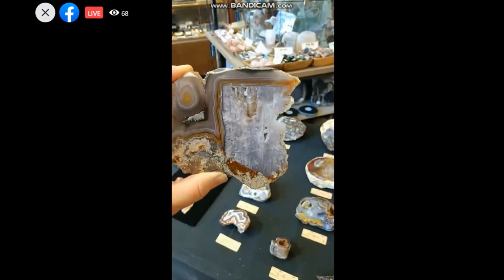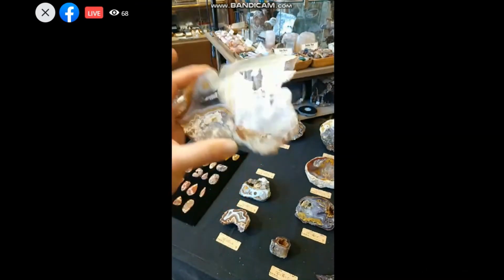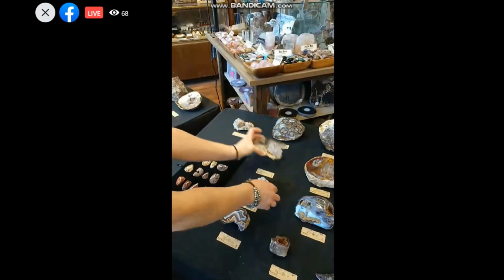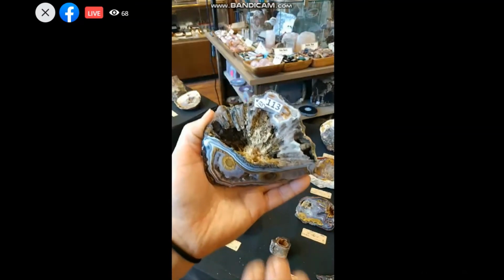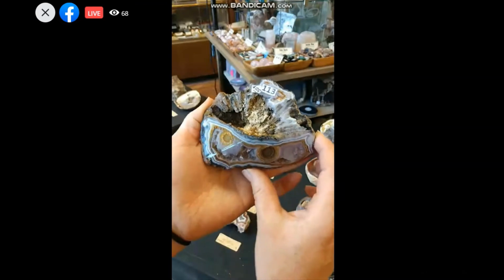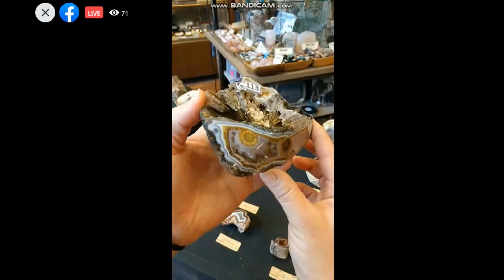That's an end cut off of a larger piece, but it shows an incredible sized crystal that was in the cavity. Number 113 is 125. You can see this pseudomorph spray of crystals that occurred there. It's polished on the bottom.